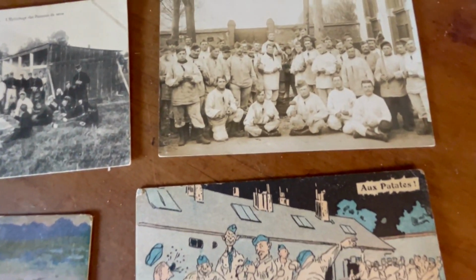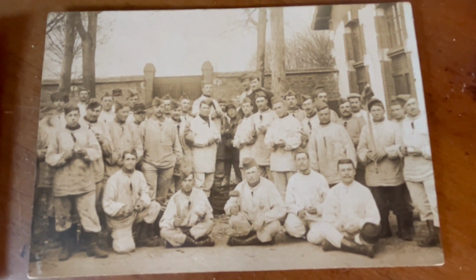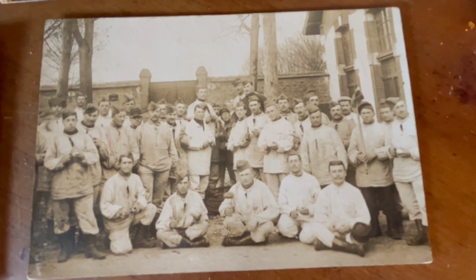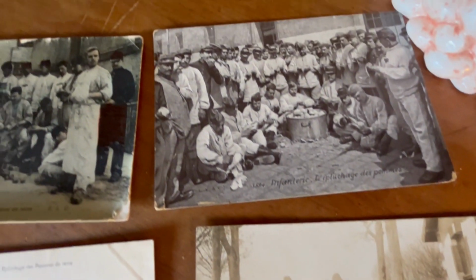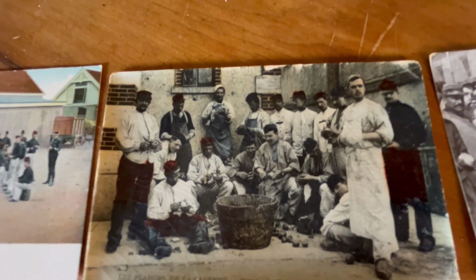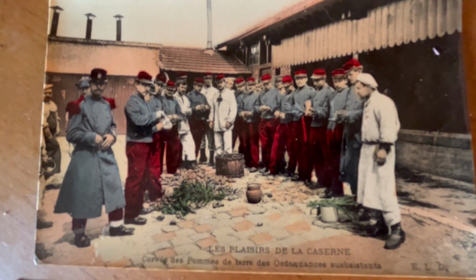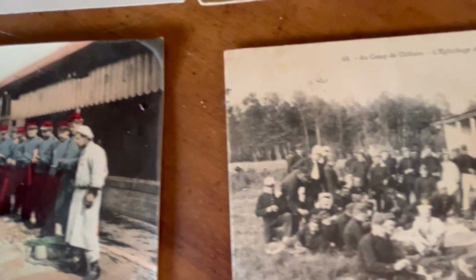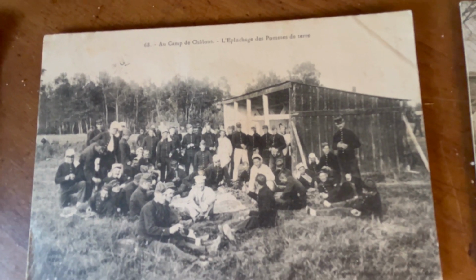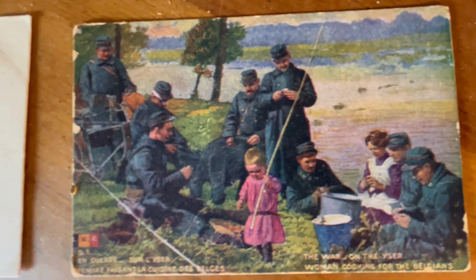So in the First World War, these guys were recruits at the training centers, recruitment, whatever you call that. And one of the things that they would be doing is peeling potatoes, and photographers would come along and take photos because these guys were all standing around peeling the potatoes. The photographers would print up the postcards, and these guys could buy them and send them back to family and say, look, here I am. I'm okay. I'm in boot camp. And this is what I'm doing with my new mates.